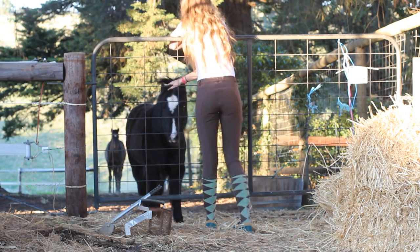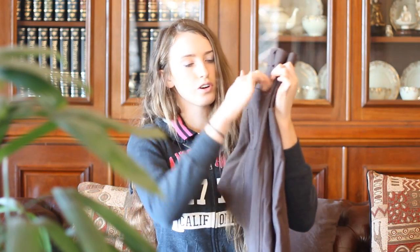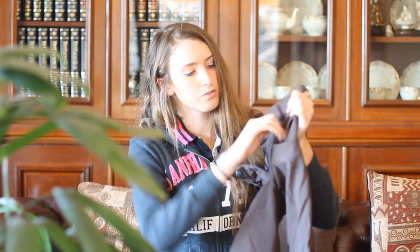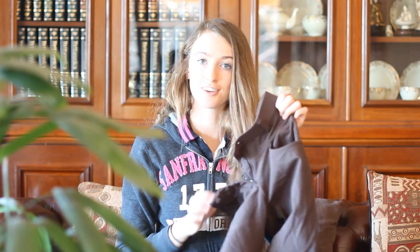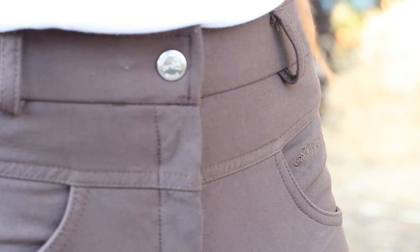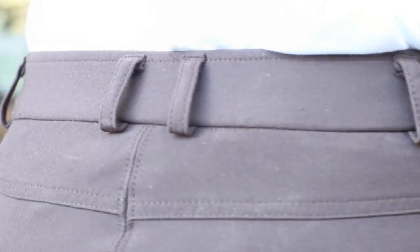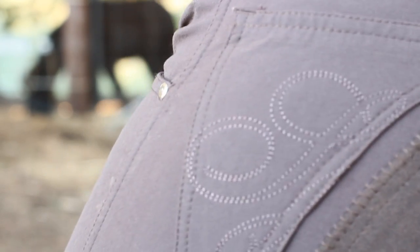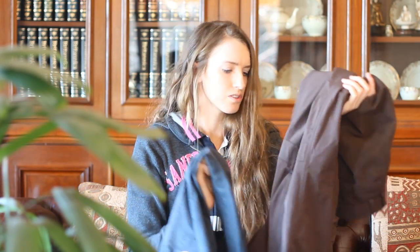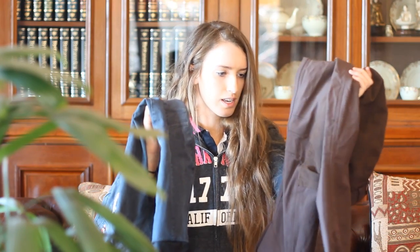These are Shock, and they've got tiny little pockets on the back and pockets on the front, which actually are pockets. So you can put your phone in there, they're not fake. They're brown, obviously, and they've got a sticky bum, and I really like this. They've got the same as the denim ones I just showed you, the three extra seam thing around the knee, which makes it fit so much nicer.